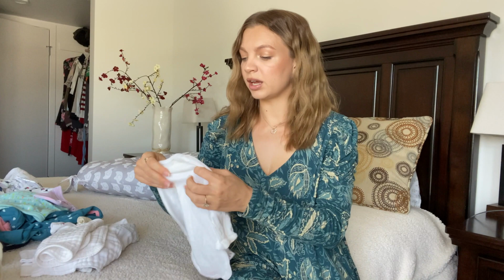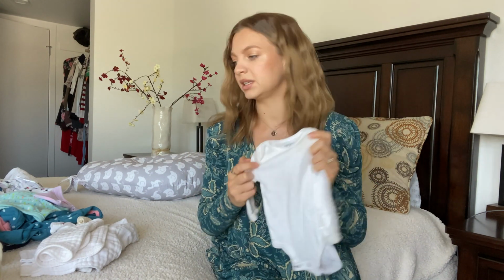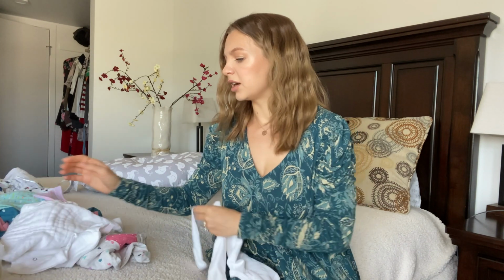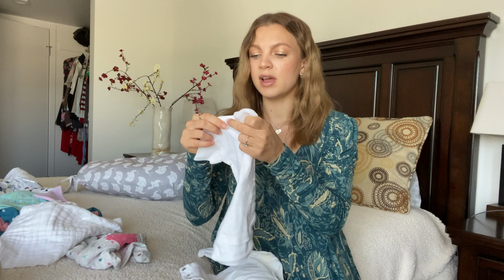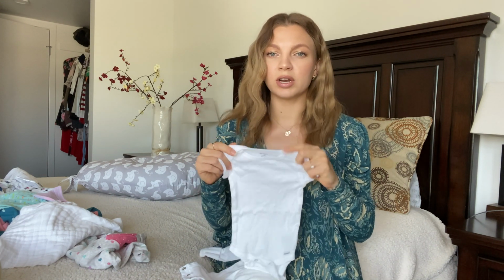Alright, so let's move on to sleeping and clothes items. So number one item that we're using and we're still using are these regular simple onesies. I have different types. I have the ones with long sleeve, and I have the ones with short sleeve. Right now she is 5 months old, and I'm still using it.